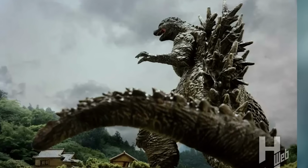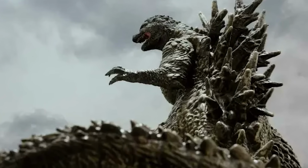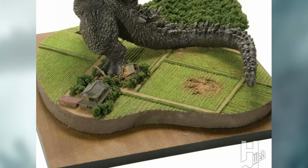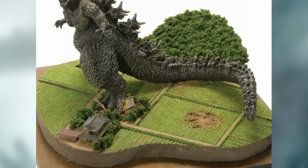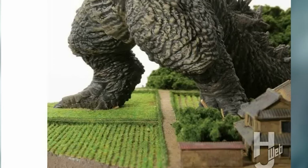Hobby Japan Magazine has these wonderful photos featuring the Bandai Dynamic series posing Godzilla Minus One. This poster version Godzilla looks great. I really love this diorama they've set him up in. Great footprint there too. Just really nice details. Kind of represents the village that he crashes through at the end of the movie.